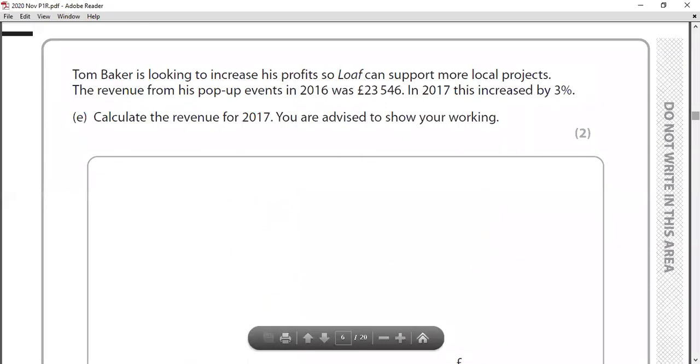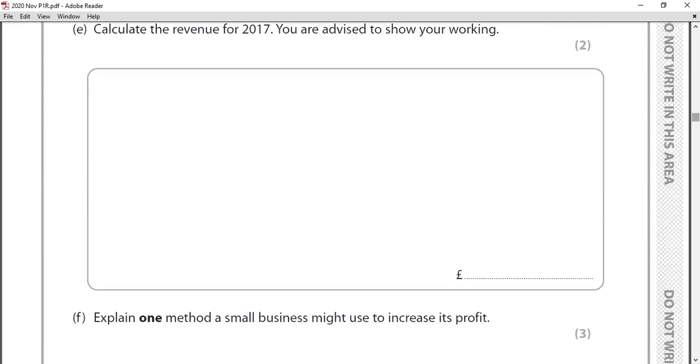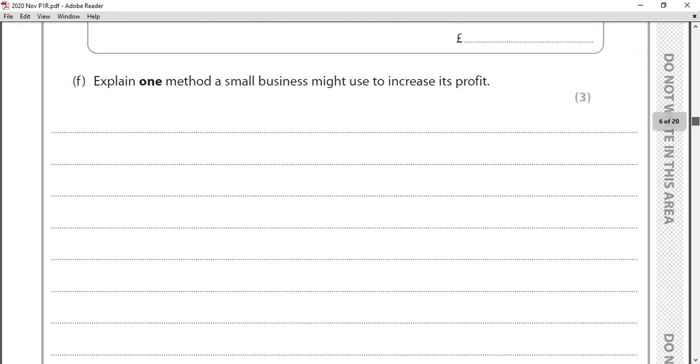Okay, so next question, question number 1, part F. Explain question. Explain one method a small business might use to increase its profit. For this explain question, you don't need to apply anything. So you can forget about the case study and write a general answer.